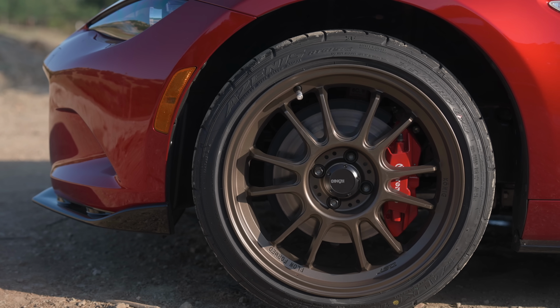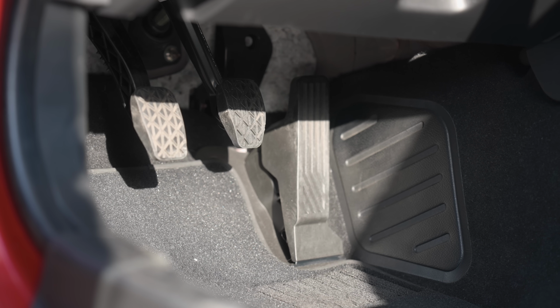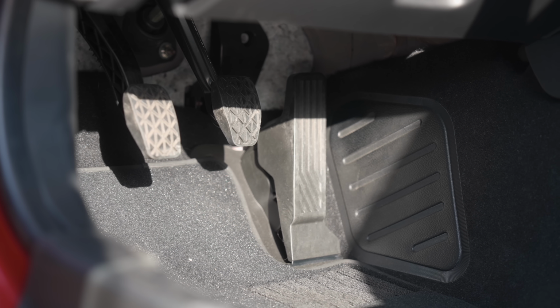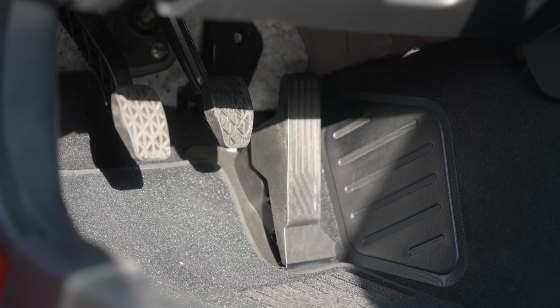There's some synergy happening with the brake components, right? The stainless steel brake lines with the brake fluid, with the pads. You have this added firmness and directness to the brake pedal, especially on harder braking.